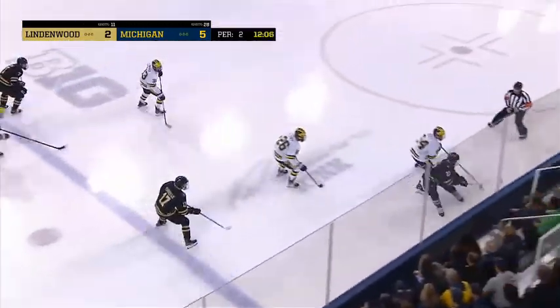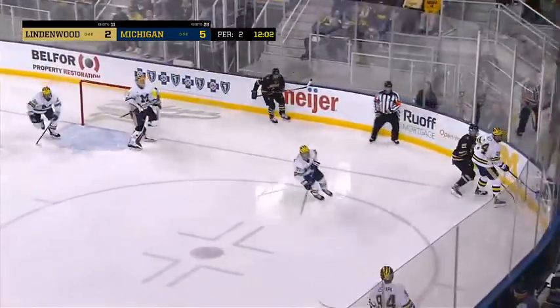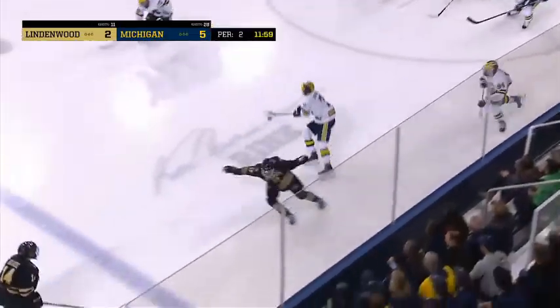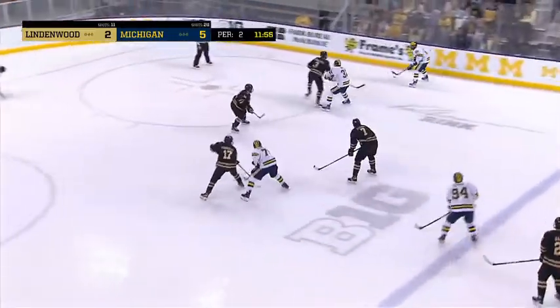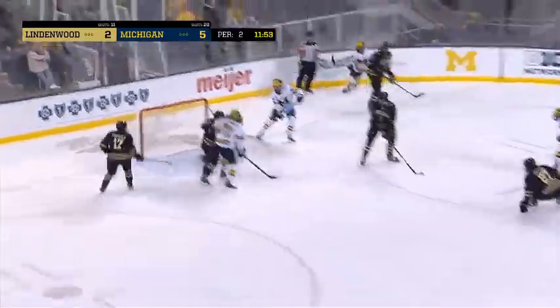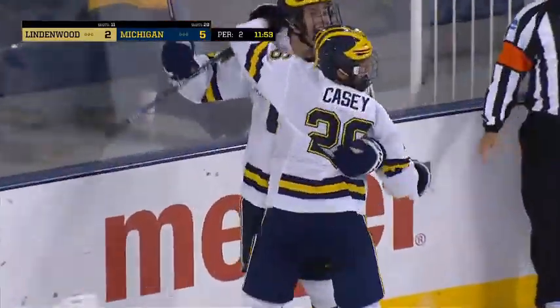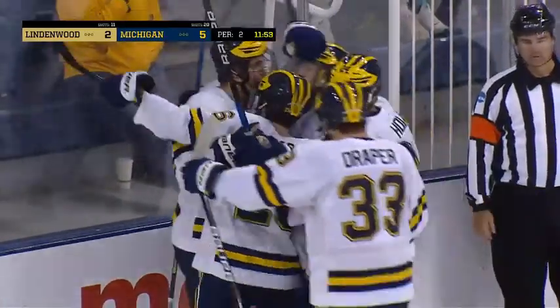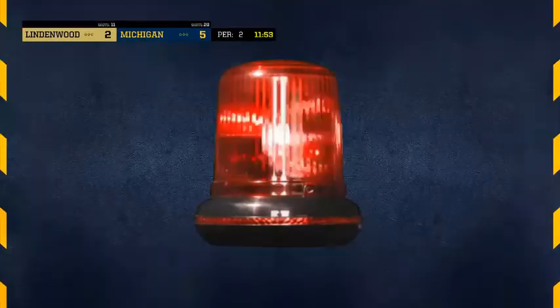Well, Estapa with another faceoff win, but it ended up being controlled by the Lindenwood Lions. I told you the Lions had trouble winning in Michigan. Here is Estapa. He scored! They dropped it back in the slot, high up over the shoulder. Estapa with the goal, 6-2.